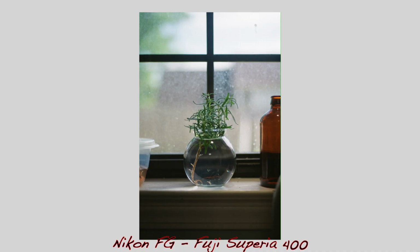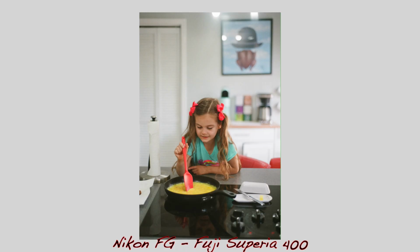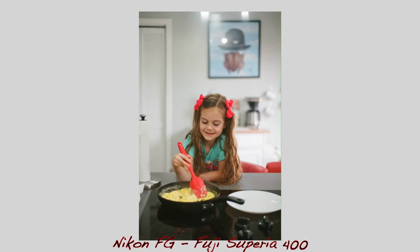What else is good on here? Here's a picture of, I think that is thyme, nope, that's rosemary that we're growing in the window. That looks pretty good. I've got some really good pictures of, we were in the kitchen, scrambling some eggs, and Ava came in and wanted to help. And I got a few, all of these look pretty good because the colors look awesome. She happens, like, totally by accident, to be wearing red bows in her hair and holding a red heat-proof spatula and sitting on a red stool, and all the colors just look really good. So that's probably my favorite picture from all of these.